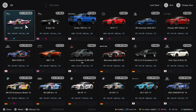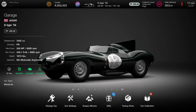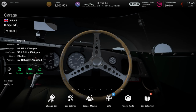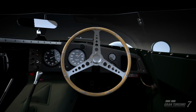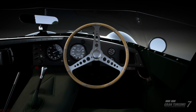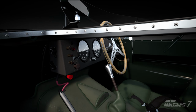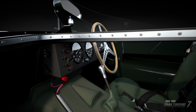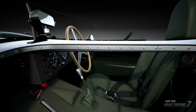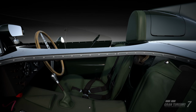Amazing as well. And the second one, the D-Type Jaguar here, this is one of the greatest Jags of all time, the greatest classic as well. One thing is, this is a 4-speed manual gearbox, as you probably know, and it's a pretty slick looking racing car as well. Oh yeah, a wooden steering wheel, you may notice about it as well. The 5-point harnesses as well, the seat is pretty much amazing.